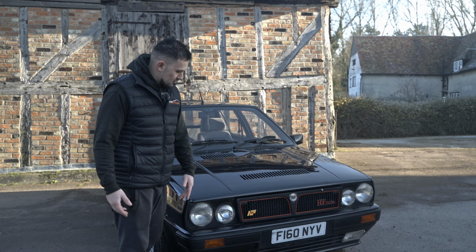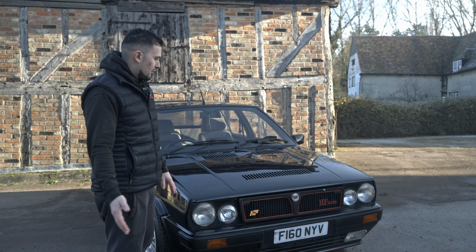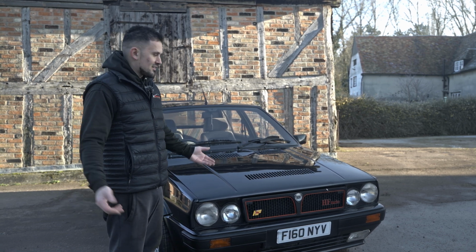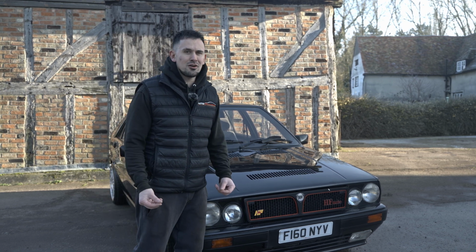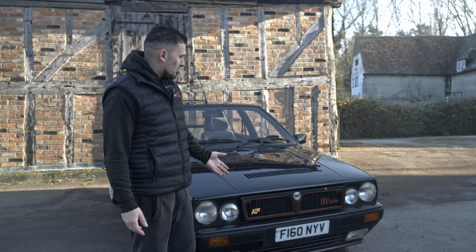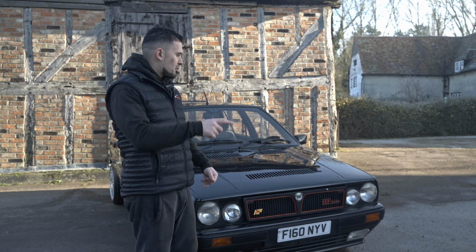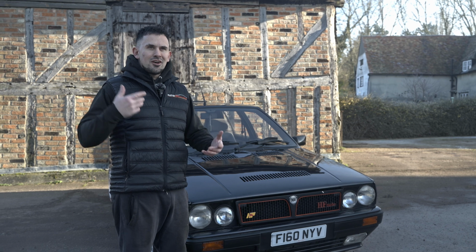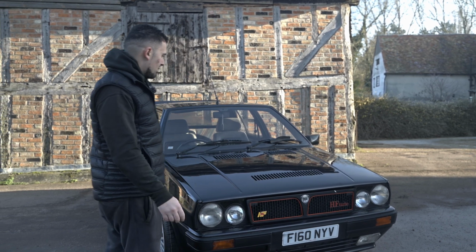This one, obviously, it's got the Integrale lights, Integrale bonnet, and the Integrale wheels. But it looks cool, and I drive it around. People think it's an Integrale, but I can't stress to you guys how fun these things are to drive. I don't even know why these haven't shot up crazy in value. After I show you around it, we're going to jump in it and go down the road and try and show you how cool it is to drive.